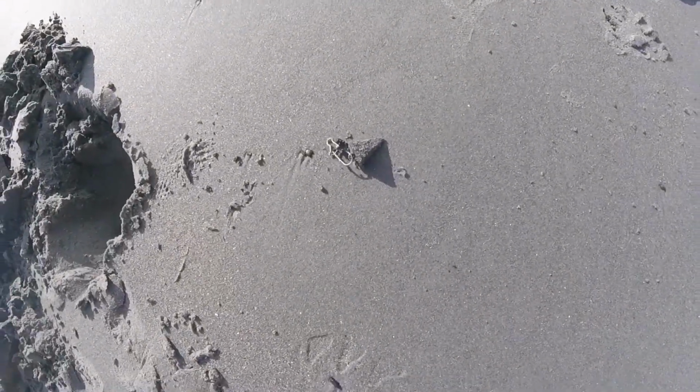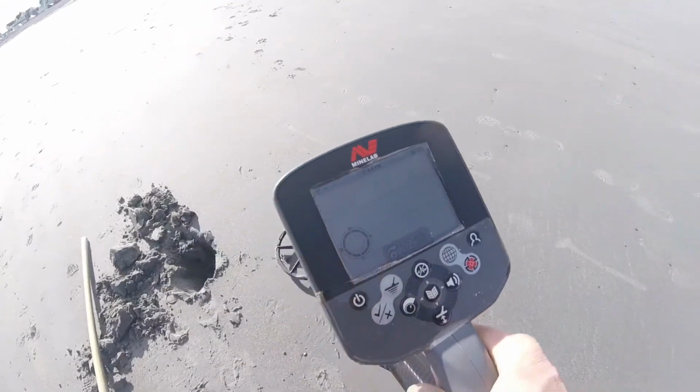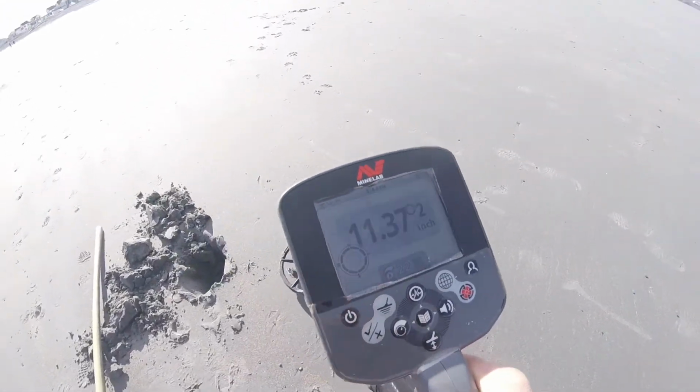That was zinc. Of course, here's my favorite, a lead sinker. And here's the numbers that came up with on the CTX 3030.